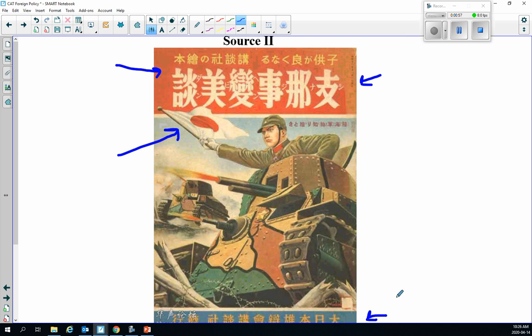So we've got a poster depicting the Japanese military conquering. If we study it more closely, you can see the soldier staring out of the tank, looking ahead with determination. The tank is firing its main cannon and its machine gun, accompanied by another tank in the background. We could assume there would be other tanks in the background. And what I find interesting is it's rolling over a barbed wire fence, so it's trying to show Japanese mobility, Japanese expansionism, Japanese progress at the hands of war and conflict.